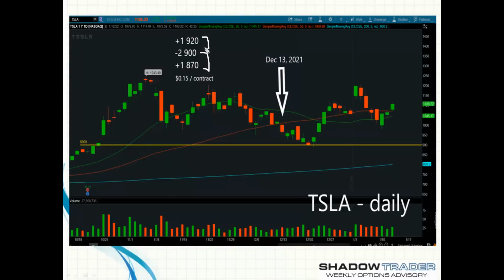Nothing that I do has a binary event to it, meaning I don't look at this as home runs, like, oh, well, I'm going to buy it for 15 cents and it's going to land on 900 at the end of the week and it's going to turn into $20. It doesn't work that way. In this particular example, the spread was purchased for 15 cents and we sold it for $1.50. That's 10 times the cost.